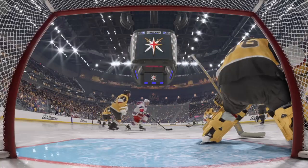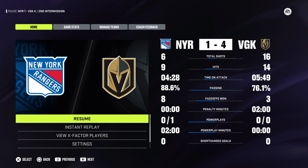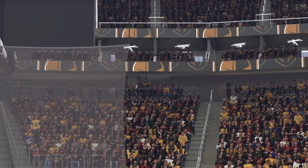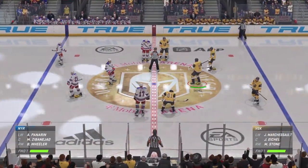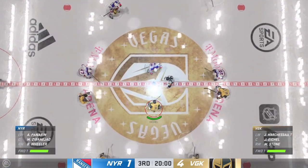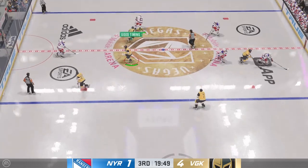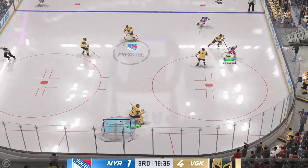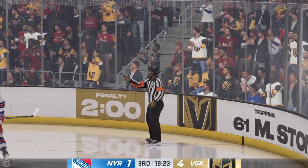Well, two periods down and one more still to come. Third period action right after we get a clean sheet of ice. Just moments away as the official signals both teams into position. We are underway here in the third. Let's see if there's any sort of saving face at one end of the ice. There's the whistle. Let's see what the referee saw.